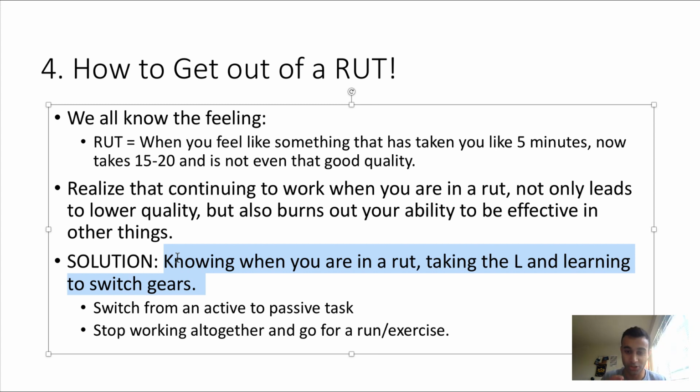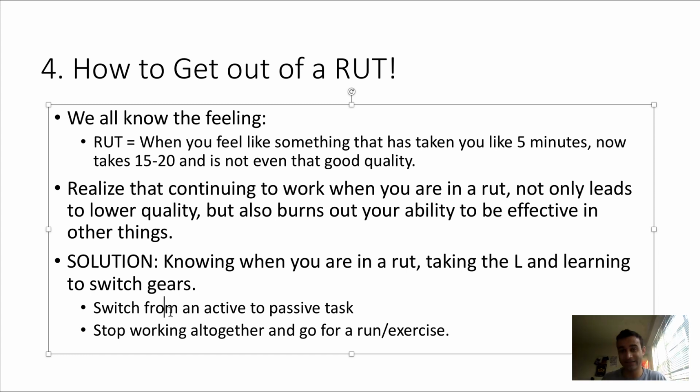So here's my solution. When you're in a rut, take the L. Take the sunk cost of whatever it is, like let's say something that should have taken you 5 minutes took you 20 minutes. Well, take those 15 minutes you lost and say, cool, I'm in a rut. Me focusing on this is not going to miraculously change my rut. So I need to go from what I'm doing right now to something else. So maybe I'm going to go for a walk or go for a run. And trust me when I say you will be all the better for it. You're going to come back with your mindset a little bit better. You're going to realize this is not the end all be all and you can still overcome this, right?